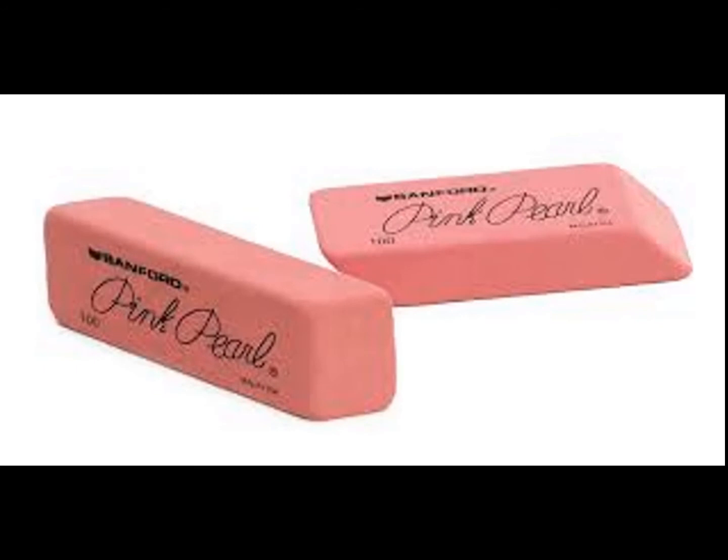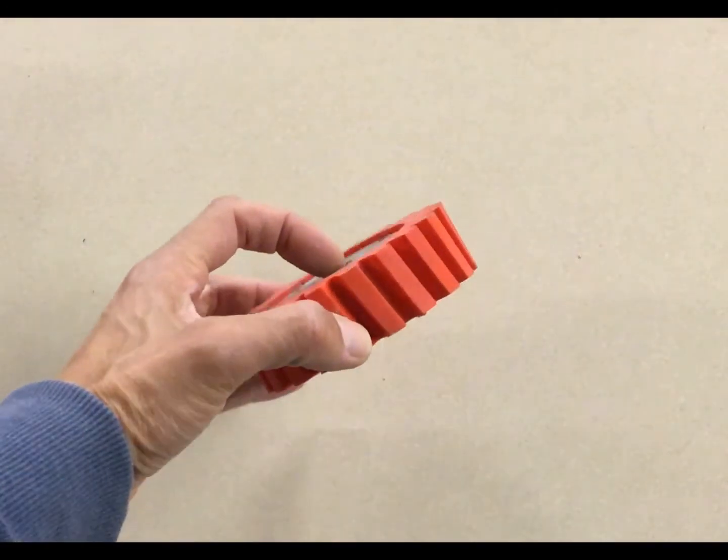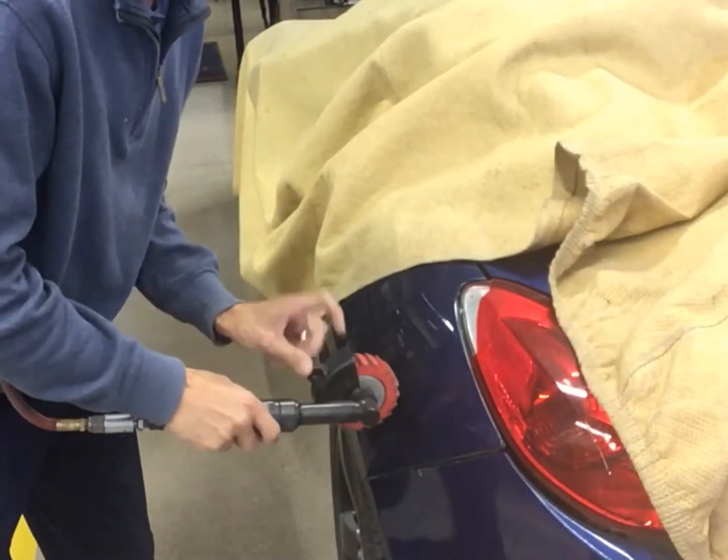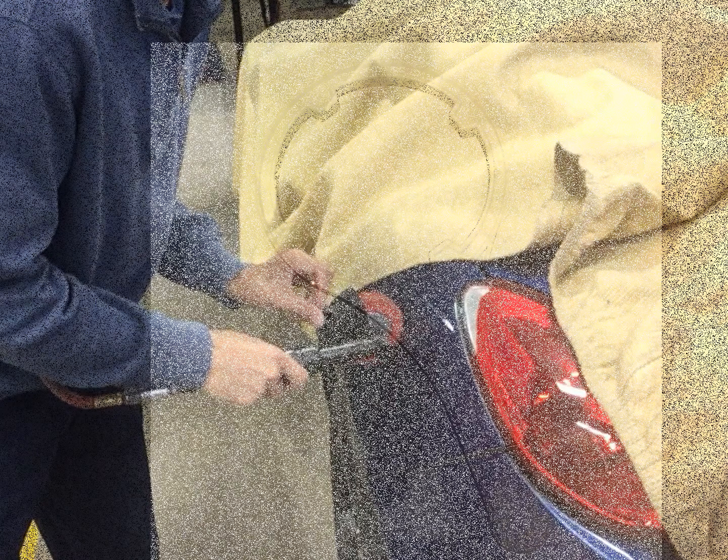Erasers, yep. We even have an eraser. This is called an eraser wheel. It's used on a power tool to remove adhesives and other things from a painted surface.